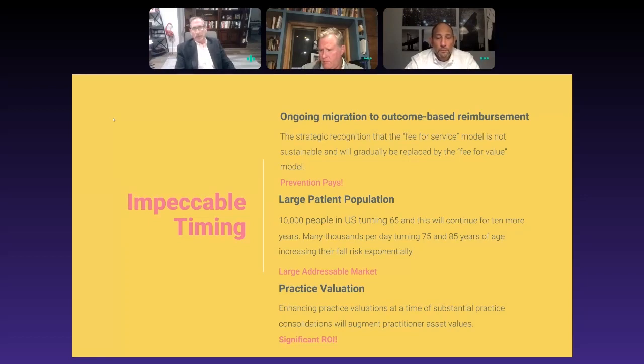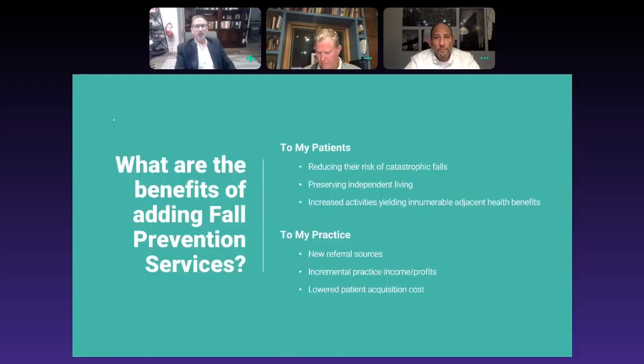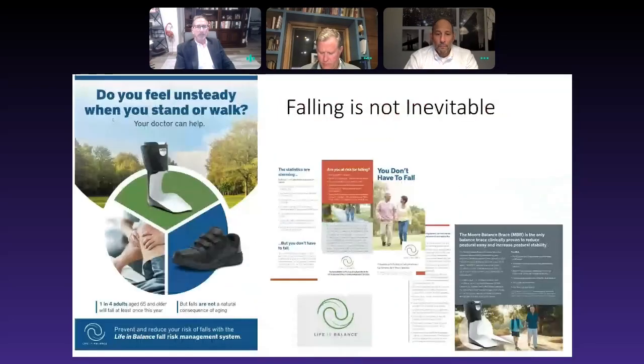And finally, because of the reimbursement associated with providing these services, it's a very financially meaningful ancillary service that you can add without adding any other overhead to the practice. That really does enhance practice valuations. These are self-evident. By doing this, you're going to generate a significant benefit to your patients. You're going to change their lives. You're all healthcare providers for that purpose. This is a very striking way for you to contribute to the well-being of your patients and at the same time enhance the financial performance of the practice.